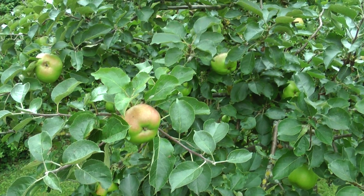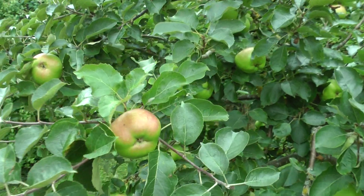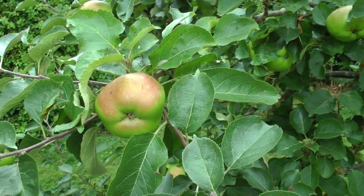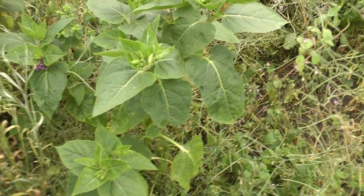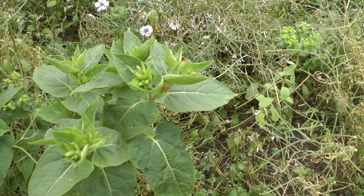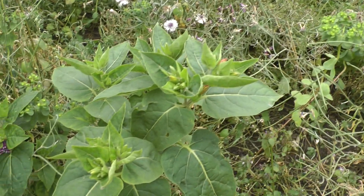Some Bramleys. There's cooking apple, dozens of them. This plant is continuing to grow, but it hasn't flowered yet. I'm really interested to see what it turns out like. It's got some flower buds on, so it shouldn't be too long.